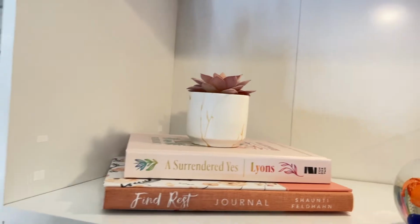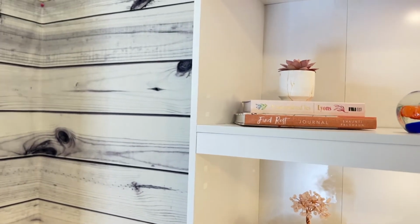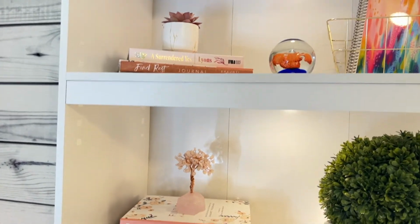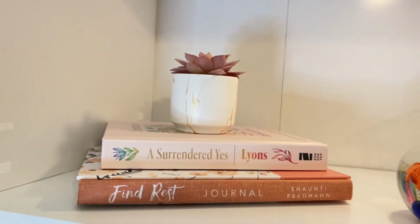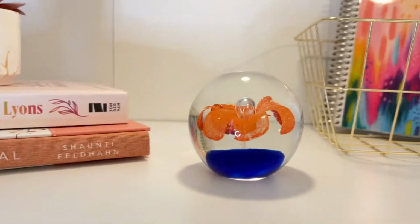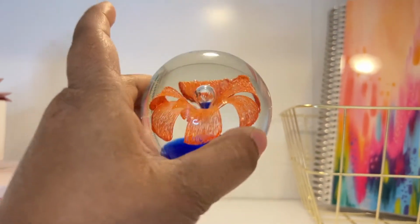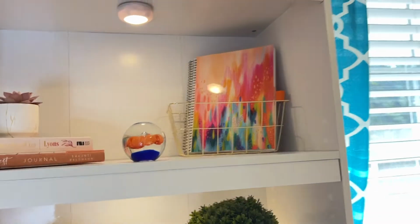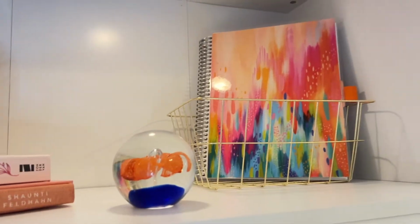I picked books that match by their spine or their book cover, or if it matched my decor, I decided to go with it. Okay, so that was what made the cut, if you will. That right there is one of my succulents with 2 books and a little paperweight. This is just a random product that I have on here, but it's a paperweight, and I've always loved it and thought it was pretty, though it definitely is not my brand colors. It's a little different, so that's why I put this little notebook up here with this little orange, pink, and blue background.